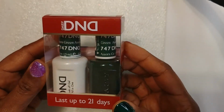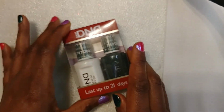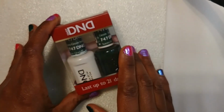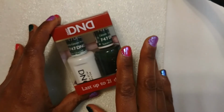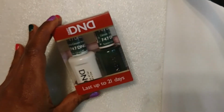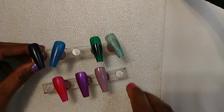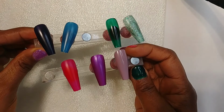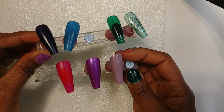All these colors were so beautiful. This Aurora Green, which I forgot to tell you the name of, the 747 Aurora Green, really, really pretty. All right, so here are all of the swatches. I just wanted to show them to you one more time.